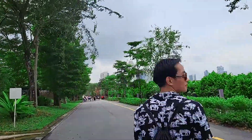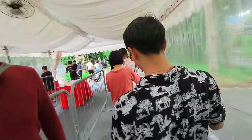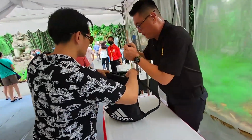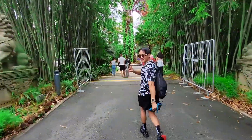By the way, the spots here at Gardens by the Bay that you can visit are Marina Barrage, Satay by the Bay, Kingfisher Wetlands, Children's Garden, Cloud Forest, the Flower Dome, and lastly, Supertree Grove, which I am going to right now.